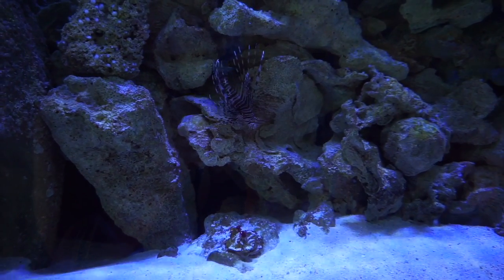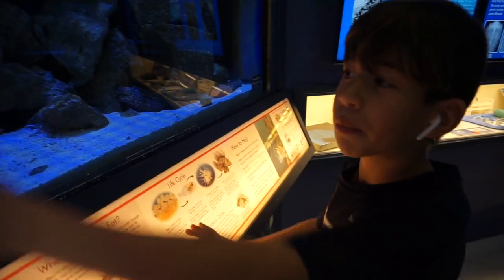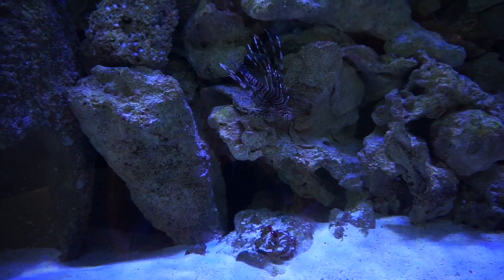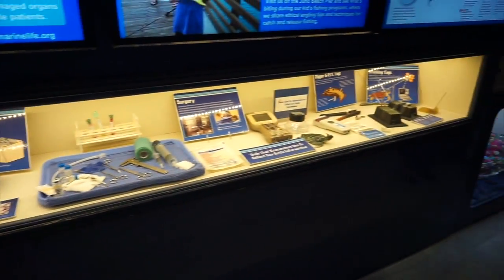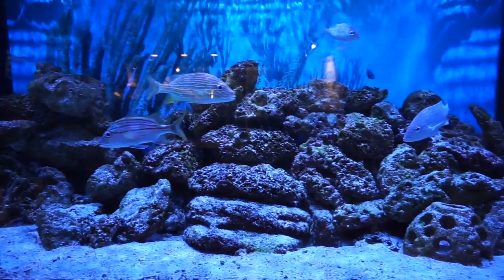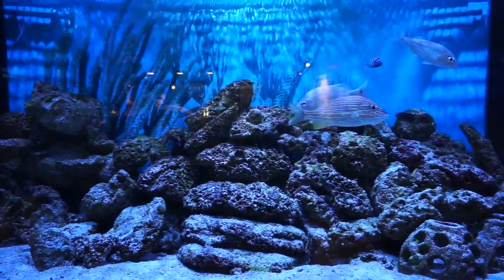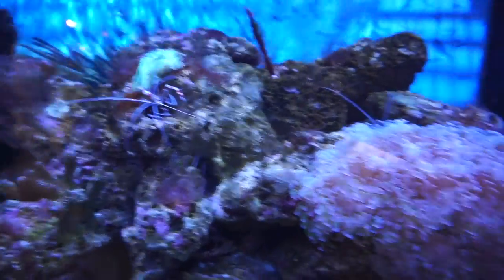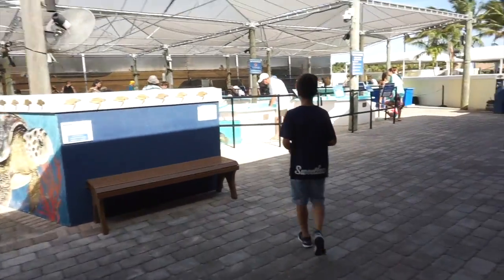Look, these are all males. How do you know they're males? You can tell by their stripes. Those males, they're red. These are brown. These are brown? These are all tilapia. Tilapia and snappers. You get it? Spiny lobster. Maybe.